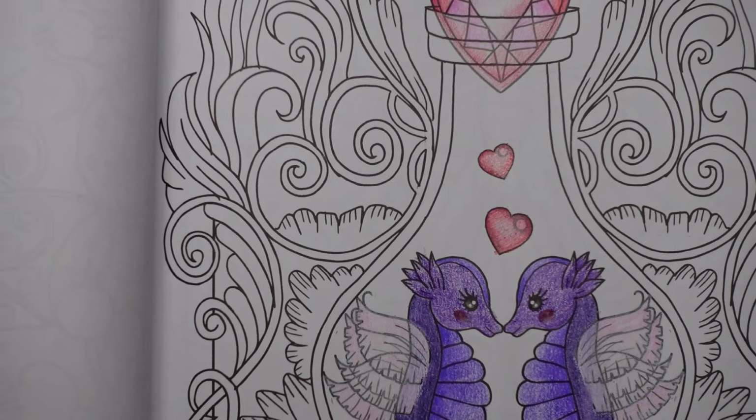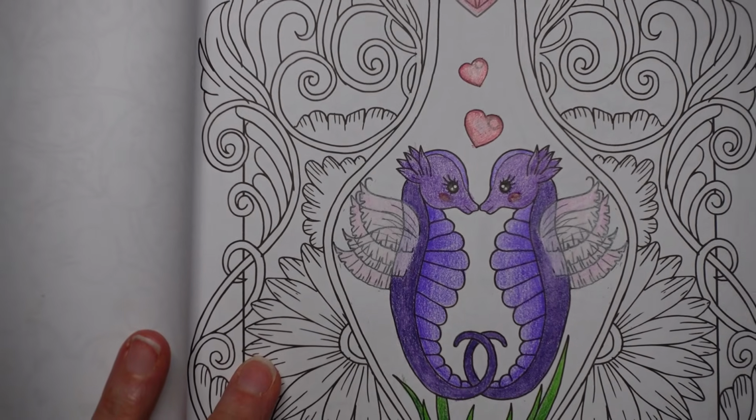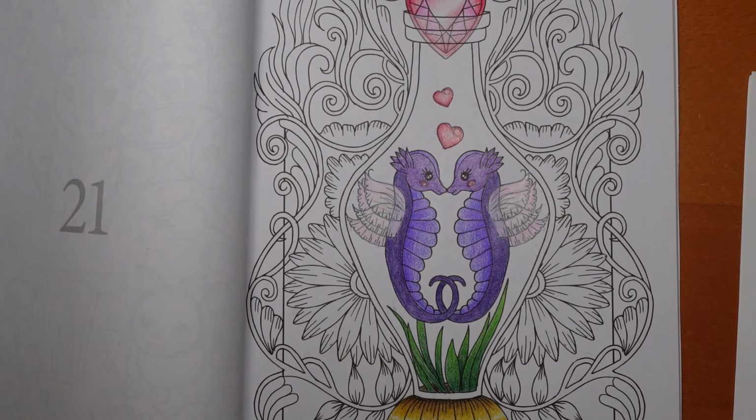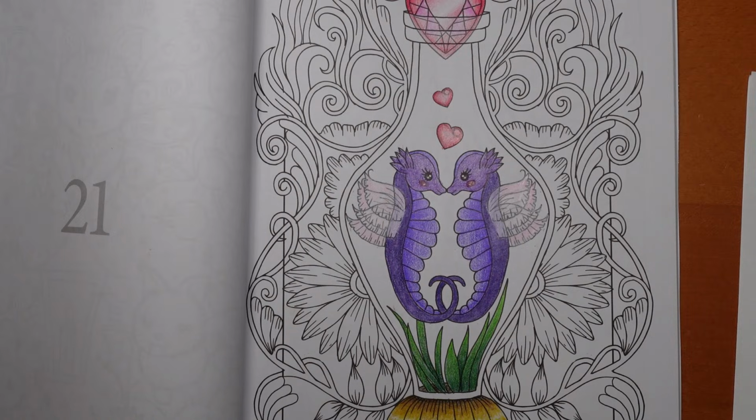I'm going to come out a bit because you really need to see it in close detail, because I'm just going to be colouring in a light blue. I want a really light blue. I'm going to use the cobalt. No, I'm not.